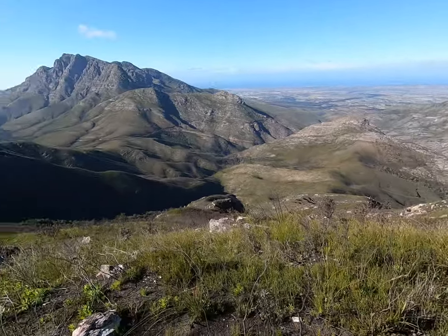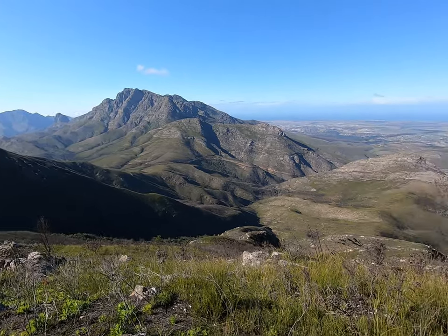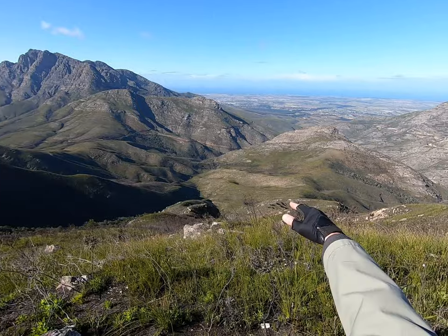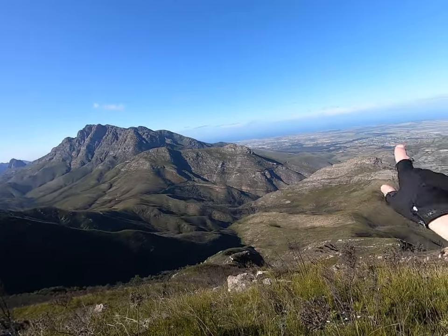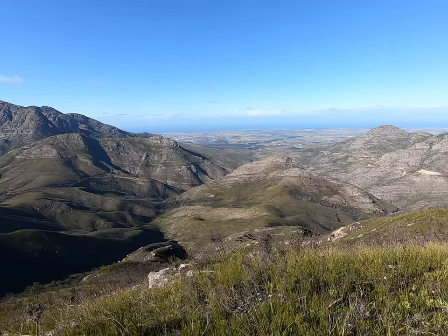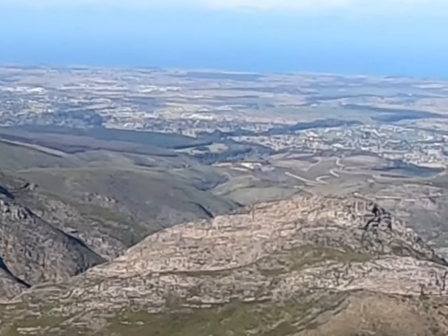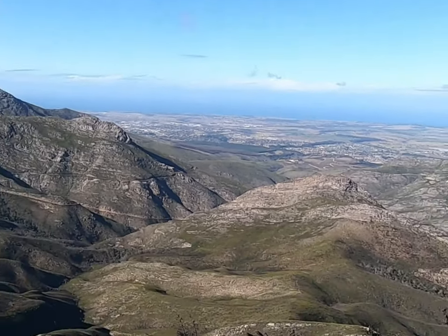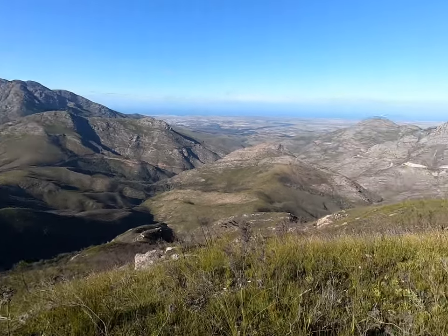That was the first hike I did in a group like this. We did the pass to pass, went across through the valleys over here, and then up there, and then down the Oxwagon Trail. Down to the quarry over there, past the quarry to Witfontein, to the Cape Nature offices, down there between the, just next to the pine plantations. That was a 17 kilometer hike.